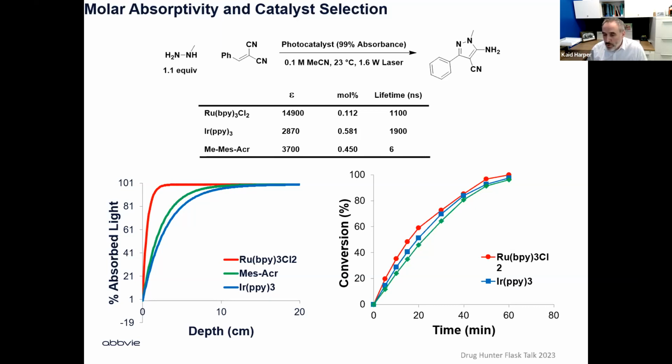So we did 0.01 mole% to penetrate 5 centimeters. That's about how that broke down. There was some reaction darkening that we had to compensate for, but that's essentially the design. But of course, Rubipy has a relatively high extinction coefficient, almost 15,000. Something like an iridium ppy is one fifth of that, so we would have to use five times more catalyst to get that same 5 centimeters of penetration depth. But mesoacridinium would have been slightly better than that, at 0.05 mole% mesoacridinium versus iridium.